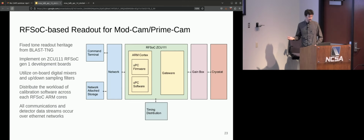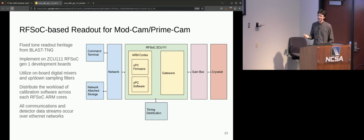So basically we're all kind of in lockdown. I had to sit in front of a computer and design a lot of the DSP. So my plan was to develop on this generation one RFSoC board, utilize onboard mixers, just use the heritage from BLAST-TNG and distribute the workload across all of these ARM cores that are on the chip.